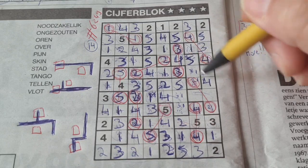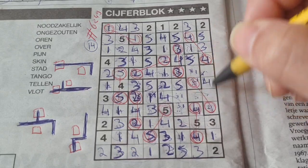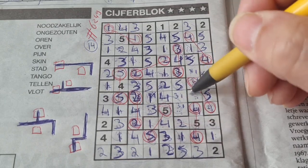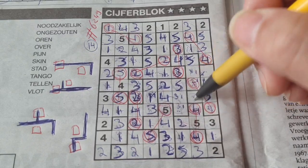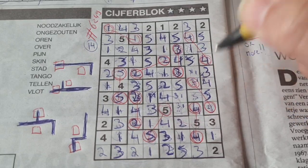This box can be a 5, so the 5, and that box can be a 5. So one box left for the 5 in this area should be there. We have a double 3 here. That means that this box can't be 3 anymore. If I place a 3 here, I cannot fill any 3 in one of those two boxes. So the 3 in this area is supposed to be there.